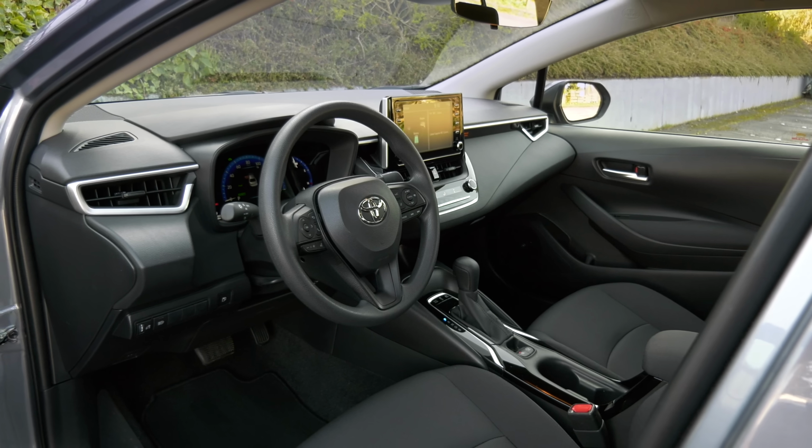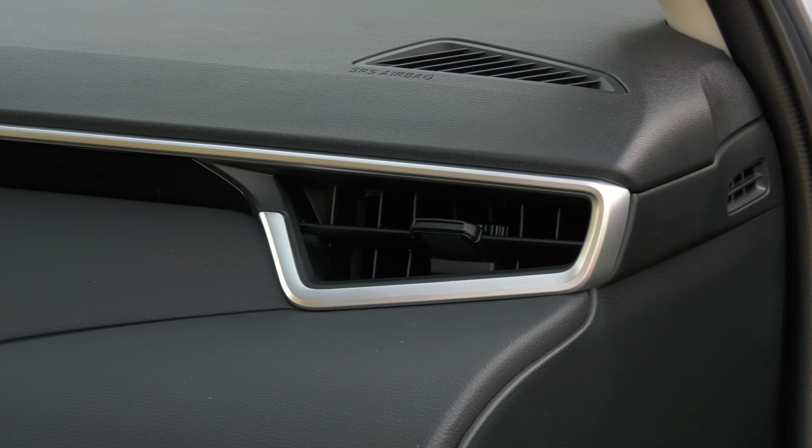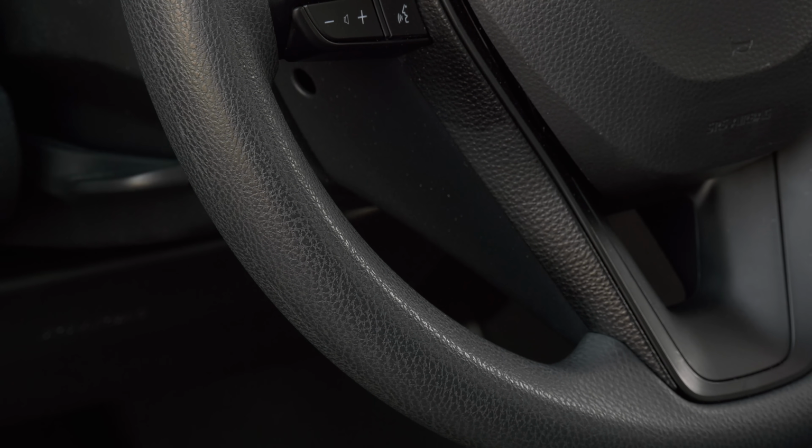Inside, it's pure Corolla, and these days that's not a bad thing. Materials and trim look decent in class, certainly better than Prius. At least elbows get some padding. I'll gripe again that the hybrid is only available in the low-level LE trim. That's a lot of button blanks to stare at, and there's no chance of getting a heated or leather wheel.